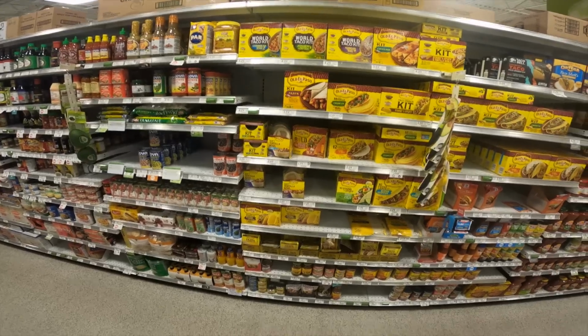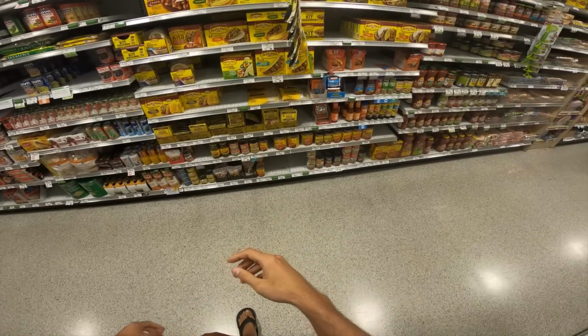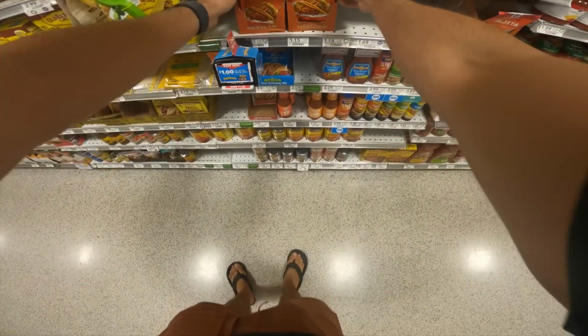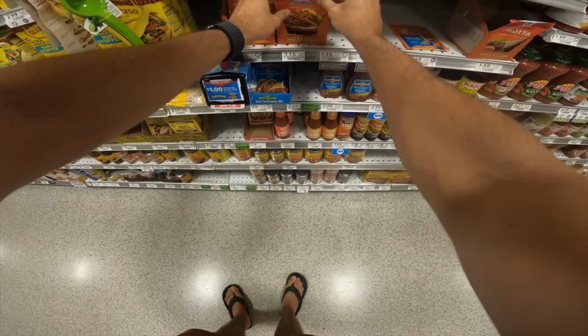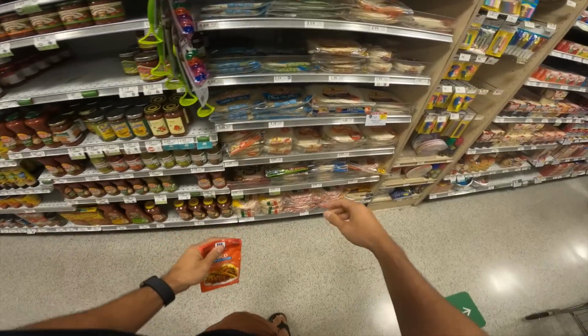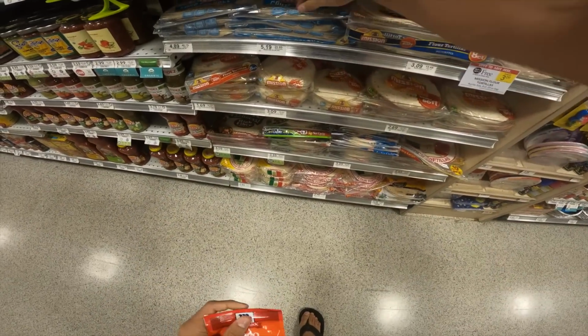All right, moving on to tacos and things like this. You don't want to get the taco kits. I know those are marketed really well, but try to get just a taco seasoning, low sodium taco seasoning at that. And moving on to tortillas, you gotta be careful because this one right here says carb balance.